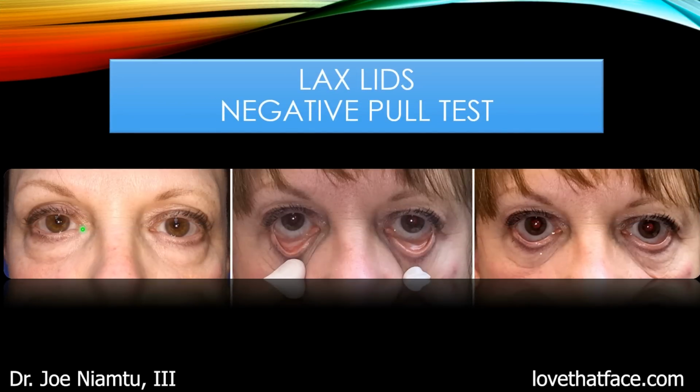This is a great example of a patient who would be a good blepharoplasty patient. You pull down on her eyelids and let them go, and look what happens. They don't return to normal. So for an inexperienced blepharoplasty surgeon, this is a complication waiting to happen. An experienced surgeon would do a test like this beforehand and understand that if this patient's going to have blepharoplasty, they absolutely need a tightening procedure, and you don't want to be cutting skin off.